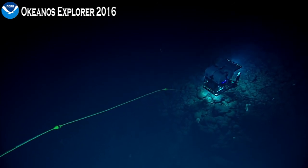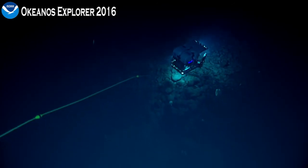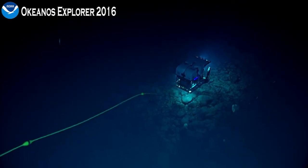We can also see a couple of dead stalks of sponges lying around on the seafloor, or also still attached to some of these boulders.